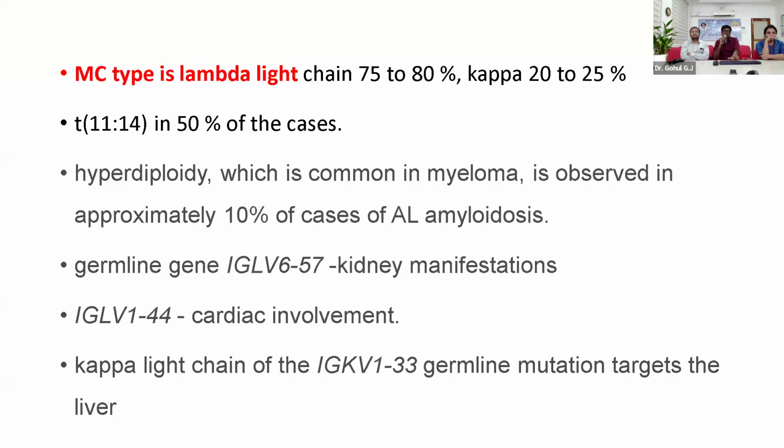Then in genetic studies, there are a few germline gene mutations, especially IGLV 6-57, that can have more kidney manifestation, and IGLV 1-44 that has a cardiac manifestation, and IGKV 1-33. These mutations will have a kappa light chain and predominant targets in the liver. Our patient has a kappa light chain elevation, and the majority is involved in the liver. A screening echo was done and there was no evidence of a restrictive cardiomyopathy.